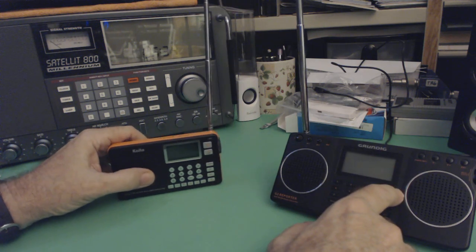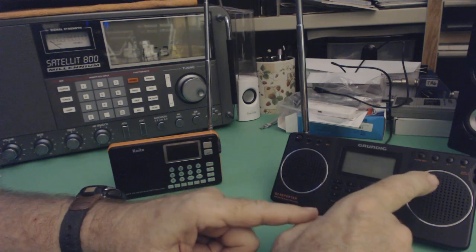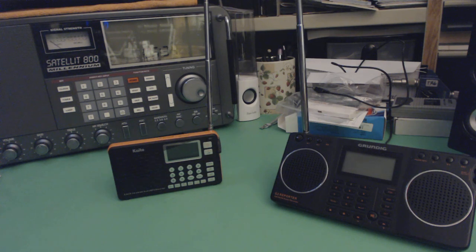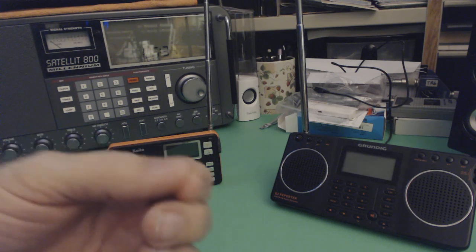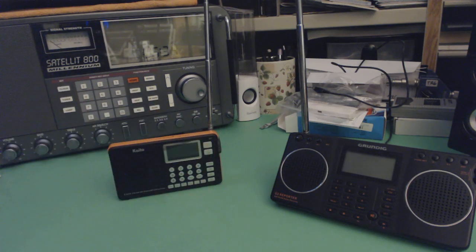eBay has these, and I don't know what the deal is. eBay has these for $30 to $35. And it's a dealer, so they're new, theoretically. But one thing to keep in mind is early production models of the Grundig G2 had a problem with the MP3 recorder. I think the microprocessor was not fast enough and it couldn't keep up with the recording. So after a period of time, it started dropping the audio signal, and you'd get dropouts in your recording.